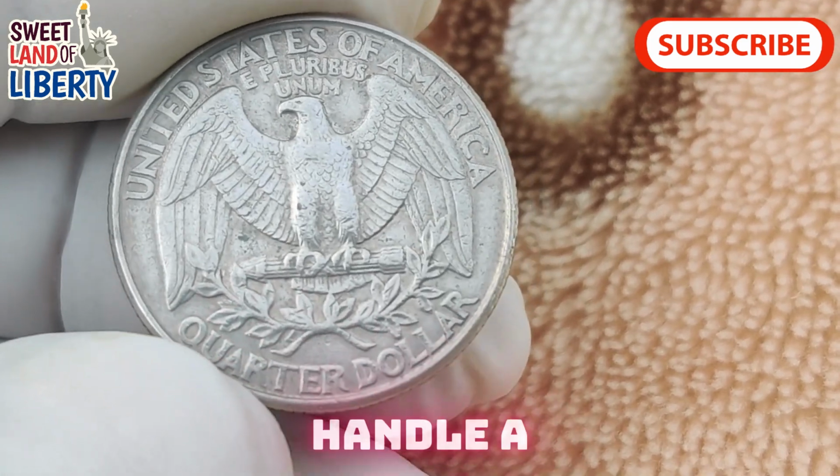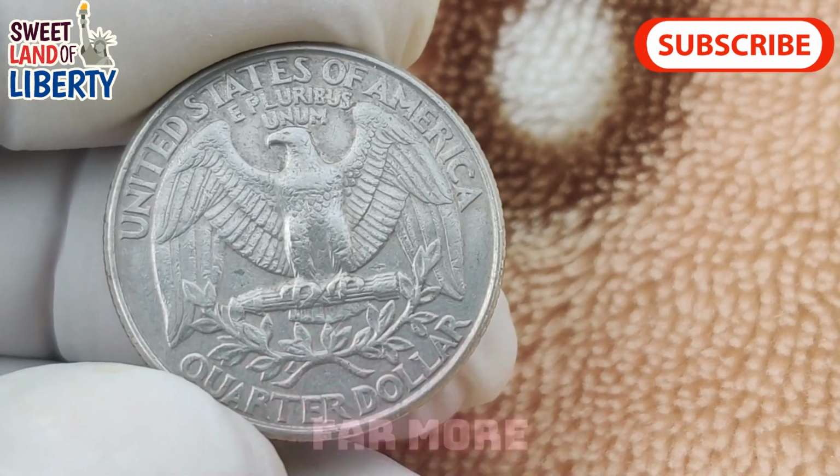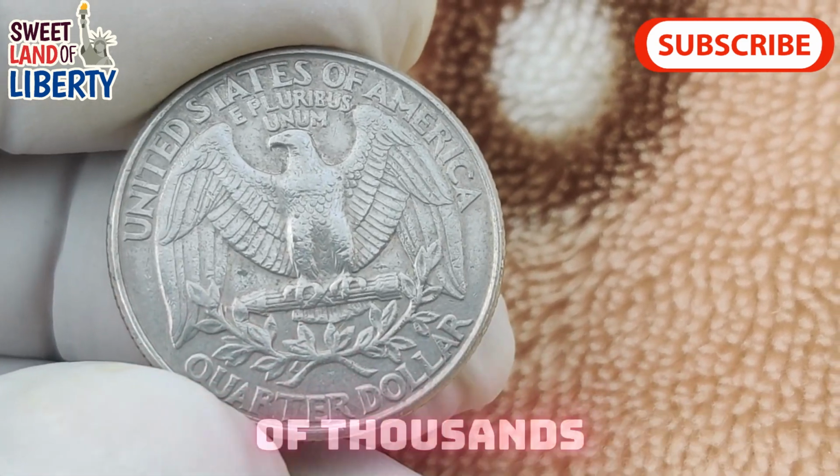So next time you handle a 1998 D quarter, take a closer look. It could be worth far more than you imagine, potentially hundreds of thousands of dollars.